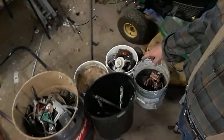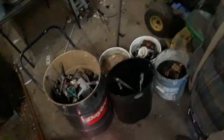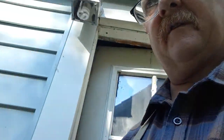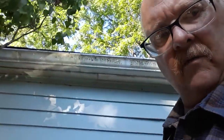So I'm slowly working on my smallest buckets here. I've got two buckets of copper that need to be stripped or cut. I got to get another disc or two or three. Some other stuff also in these buckets. So that's the way it goes, that's the way the cookie crumbles. I can't get everything. So hopefully there's another scrapper out there that can get this stuff that this guy was wanting to give to me.